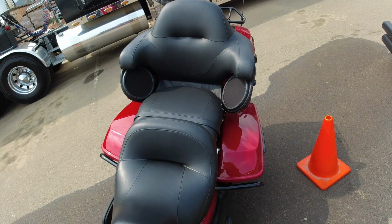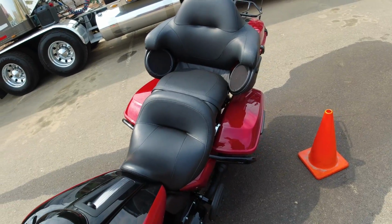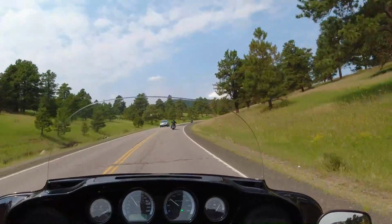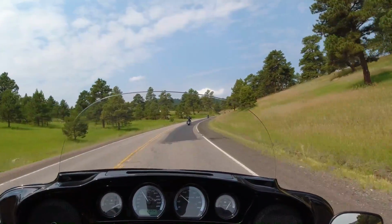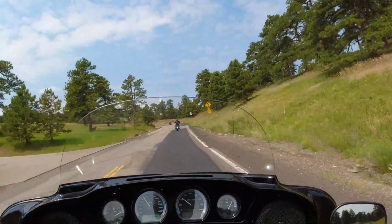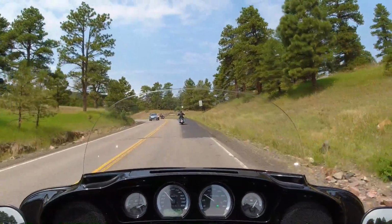Kind of the weird thing is I feel zero wind at all. Maybe a little bit right below my knees for about 2 inches, and that's it. I would think you could actually hit some rain pretty good in this. You wouldn't get wet at all. Seems like it would shed the rain really good.